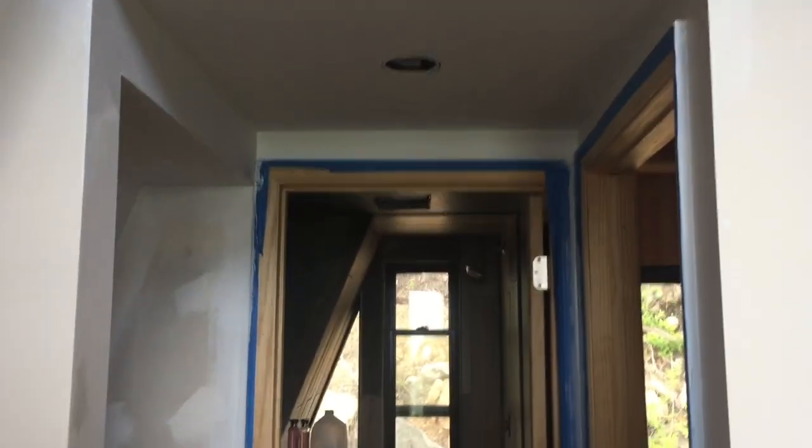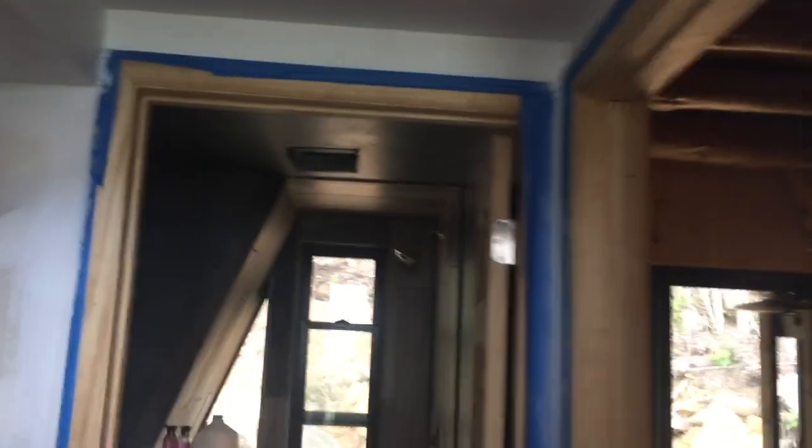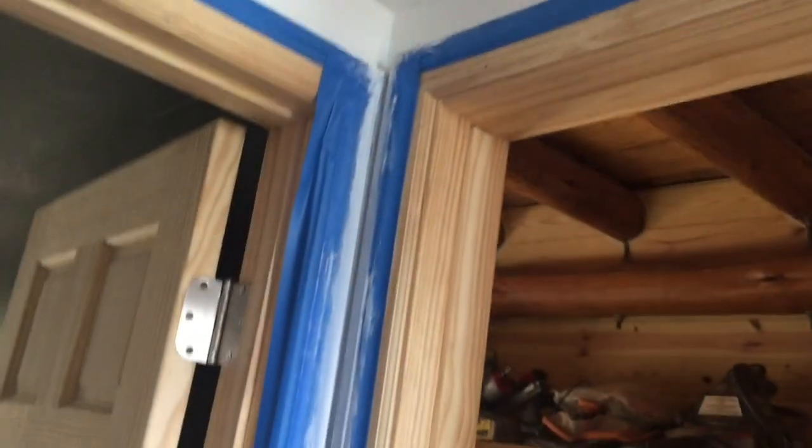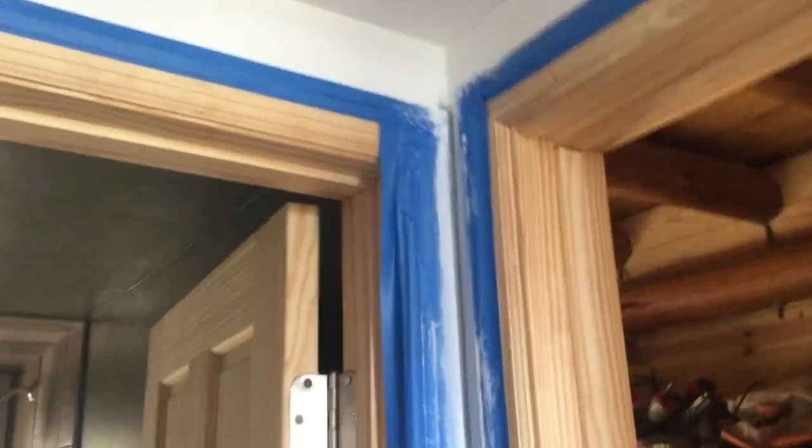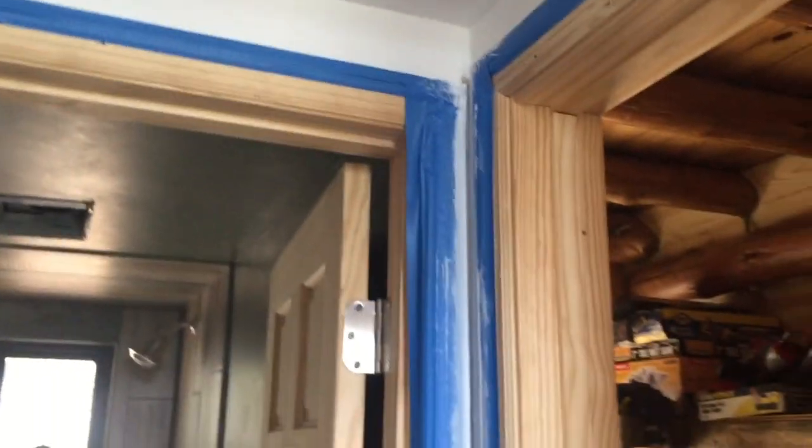So even though I'm anxious to get started with the paint, instead of taking the time to mask it off, it really is better just to take the time to mask it off, especially since I've got little areas like this. There's no way to cut that in with a brush without having some protection on there. So in the long run, it saves a lot of time, even though it's a bit annoying to take time out to do it in the first place.